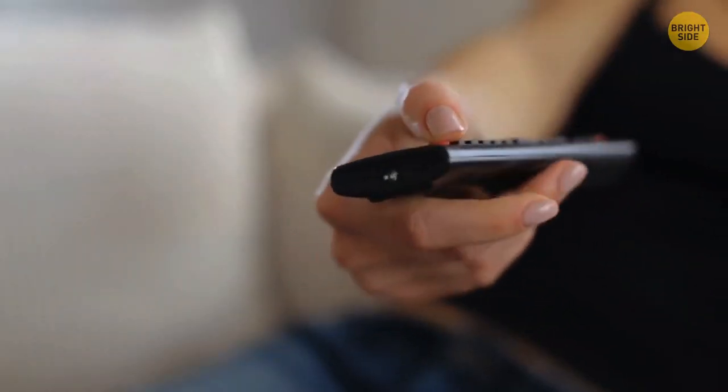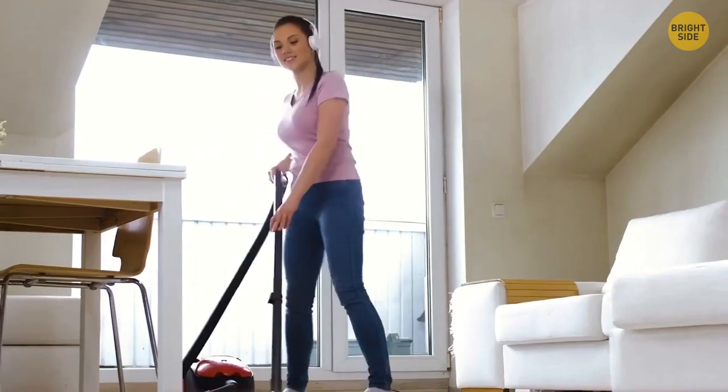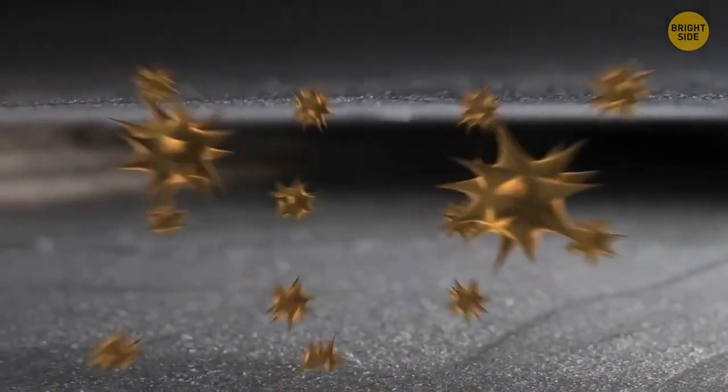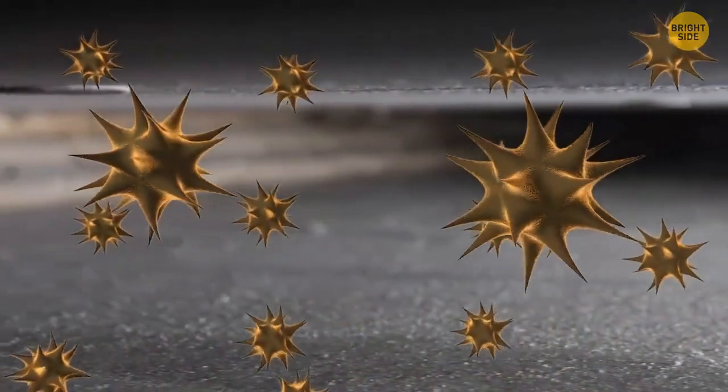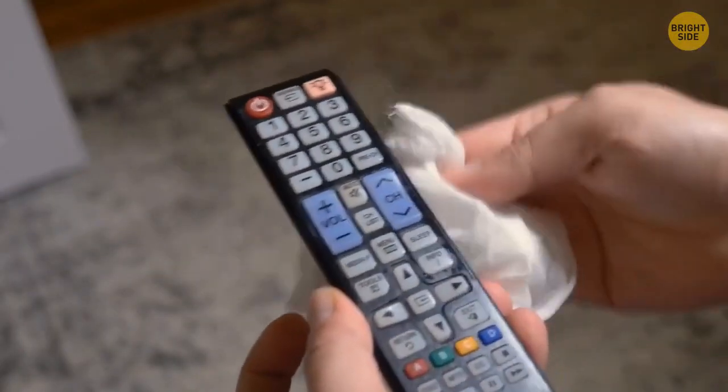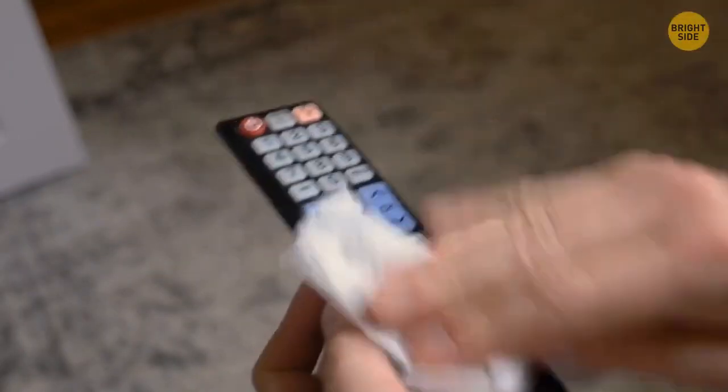Everyone touches the remote control at some point, but it isn't even thought of when cleaning the house. It falls to the floor or gets into the side of the sofa, a warm, dark home for mold and bacteria, where there are lots of crumbs and grime. A good clean with an antibacterial wipe every so often will help keep it shiny and germ-free.